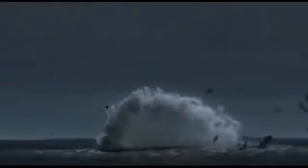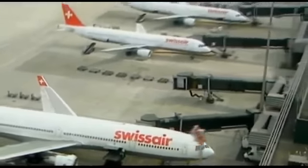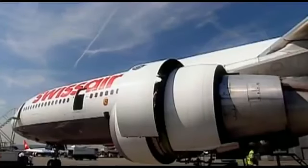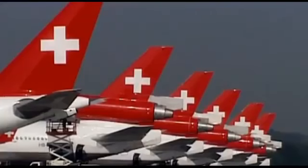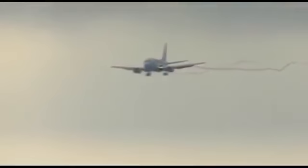Less than 12 minutes after the crew declared a pan-pan, the fire disabled all electronics in the cockpit. In the aftermath, Swissair removed the flammable insulation from its entire MD-11 fleet. The rest of the industry was required to follow suit.